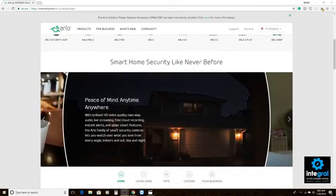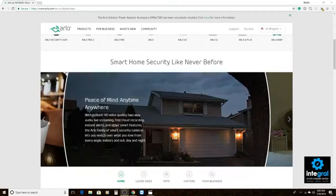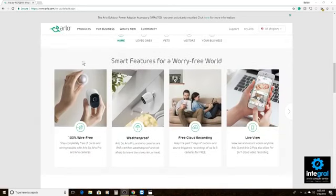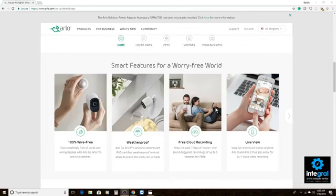Like the website says, you can have peace of mind anywhere because Arlo cameras record not only in daylight, but you also have night vision on the cameras, which will allow you to see if someone's prowling around your property at night. But like I stated before, the cameras are 100% wire-free. They are weatherproof, so you can mount them indoors and outdoors. One of the best features about Arlo cameras is that you can do free cloud recording, which means that you can upload your videos of motion detection and sound triggered recordings for up to 5 cameras.